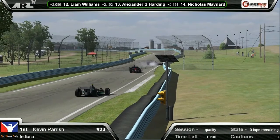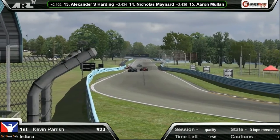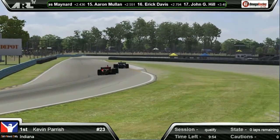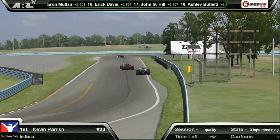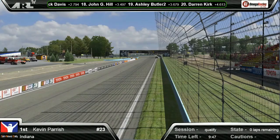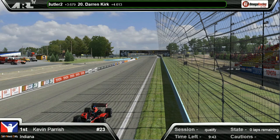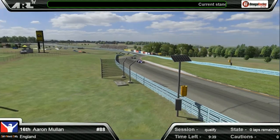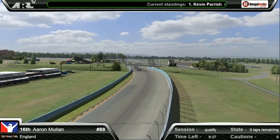Yeah, there's a spinner there, a couple of corners away from... Well, I'm not sure who that was. Looks suspiciously like one of the Team ARL cars. Not sure if it was or not, but could have been. Kevin there, perhaps just getting a little bit held up on his lap, but he's still sitting provisional pole, so he'll be happy with that.